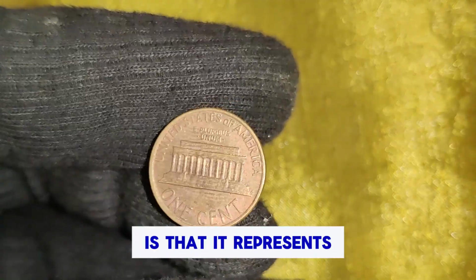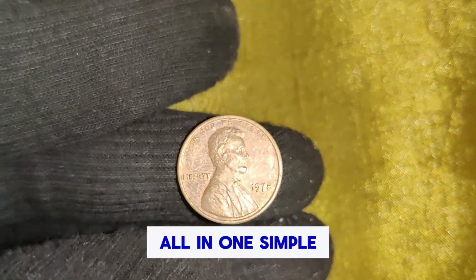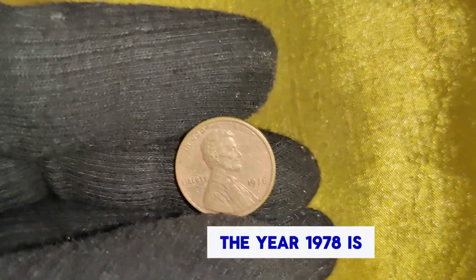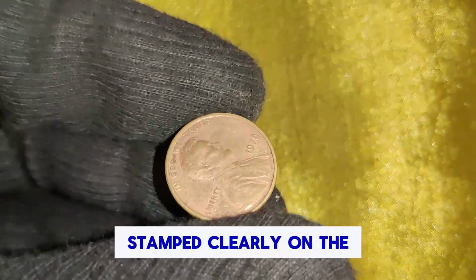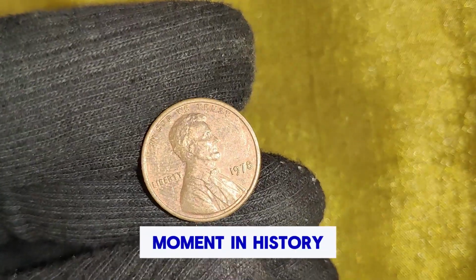and part of what makes it so fascinating is that it represents the intersection of history, design, economics, and human desire all in one simple coin. Every detail of the coin can be examined under the collector's eye. The year 1978 is stamped clearly on the obverse, just to the right of Lincoln's portrait, and it anchors the coin to a specific moment in history.